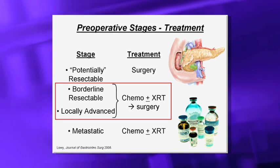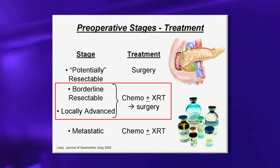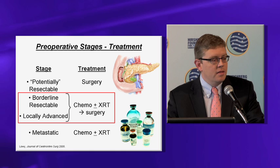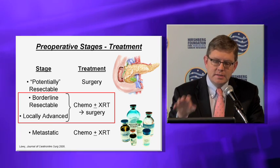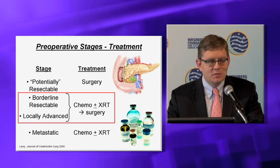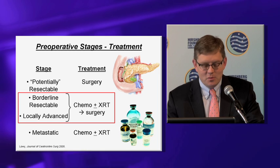These patients, as I said, have tumors that involve the local vasculature and which cannot be removed for the most part, and are given chemotherapy or radiation therapy, and then ultimately, hopefully, given an operation. And we've studied them intensively because the treatment approach for these folks has really changed over the last 20 years. We want to make sure that we're doing the right thing. And bottom line, I think we are.